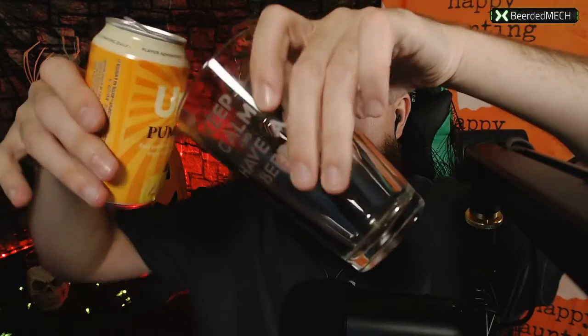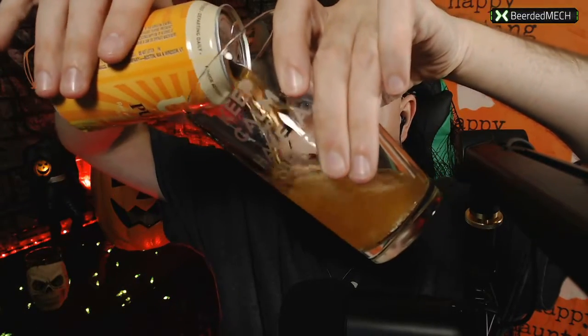Now, I said that I had this beer about a year ago and I really loved it. I don't know what it is. I don't know if it's a bad batch. I don't know if it's just me. But I don't think it's as good as it used to be. Not to say it's bad, but I'll get the pour on here.